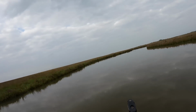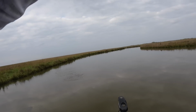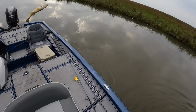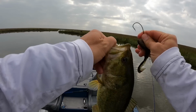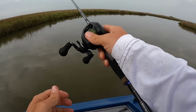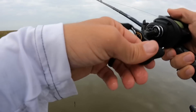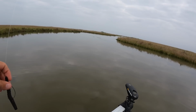Ooh, oh, there's a fish. Bass. Going for the variety pack today. All right. It's not a bad marsh bass on the Zimmer Swimmer. Maybe pushing a pound. Oh, crabs like the Zimmer Swimmer too. It's all right, we got plenty.